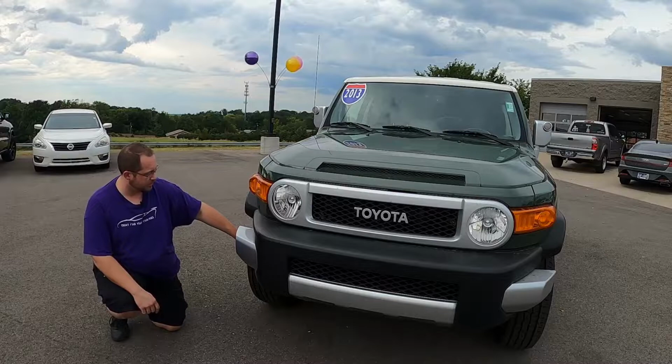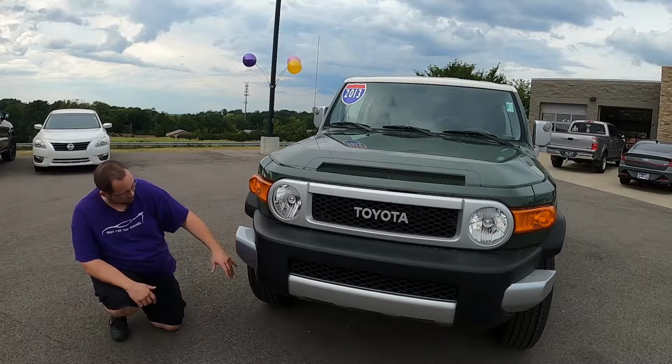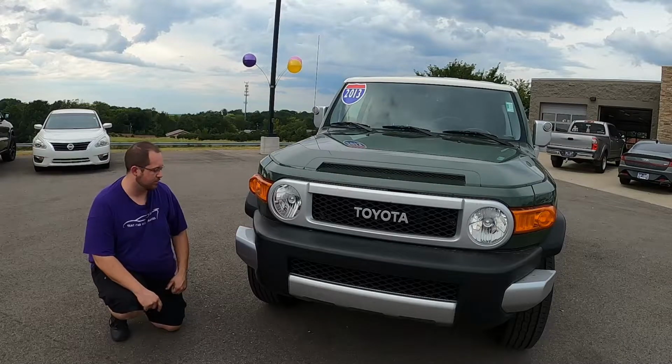Down here you can see the design of the bumper allows for the wheels to be seen very clearly. The way this is designed, you get a really nice approach angle for off-roading in this thing.